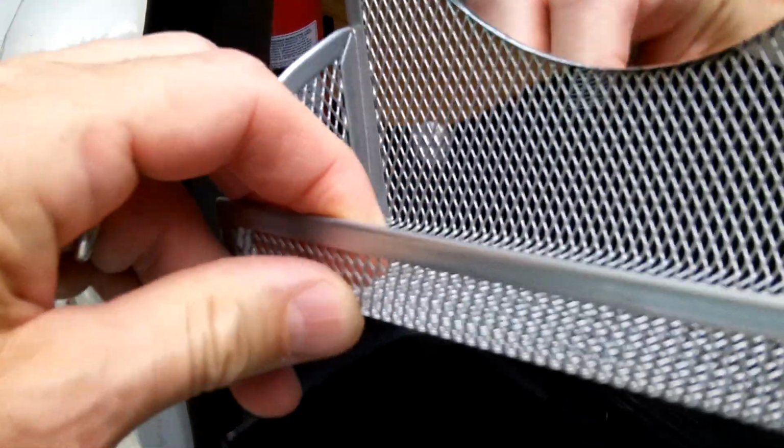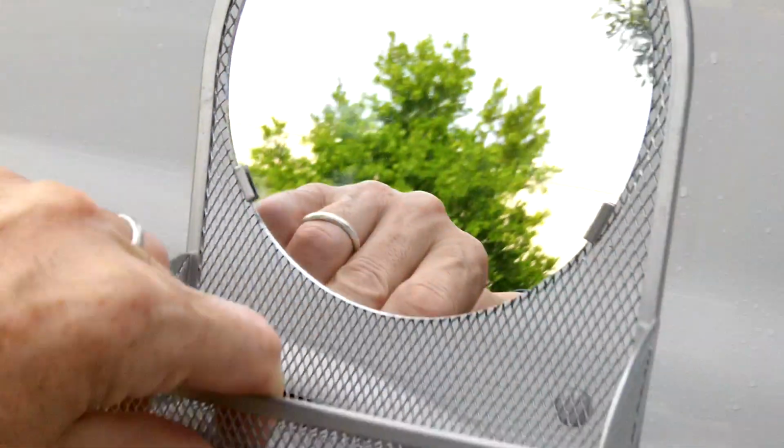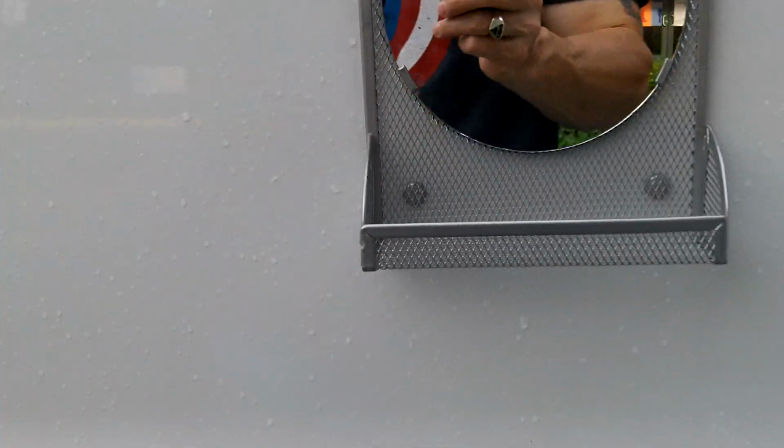And then there was this little $7 mirror. It's got a little shelf here. I'll show it to you here. The nice thing I like about it is it's got five little magnets on the back. And I thought, well, you know what? It'll stick to the outside of the van.